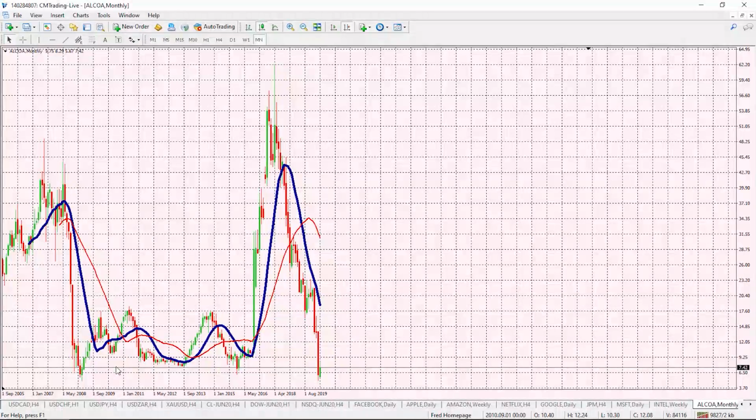The markets haven't picked up to it yet, but it's a matter of time to a certain degree. So that's just a little pointer in terms of the direction of where we're going.